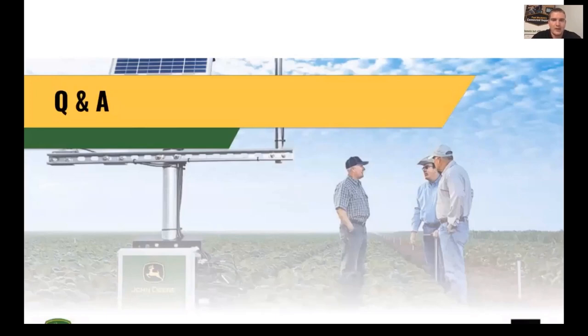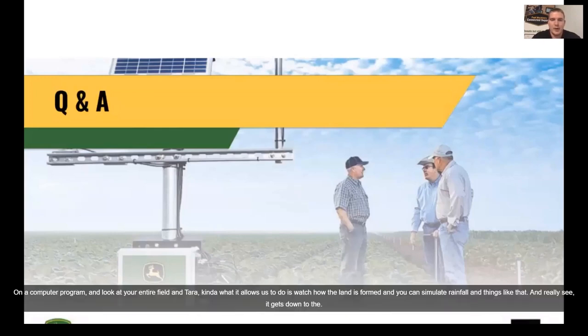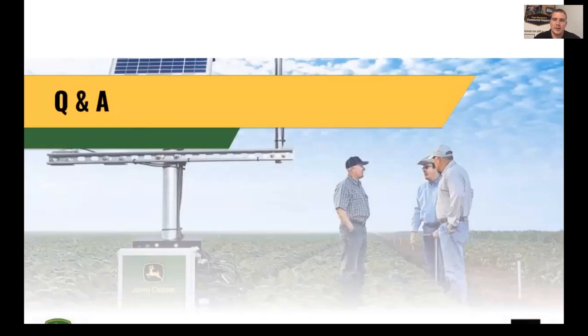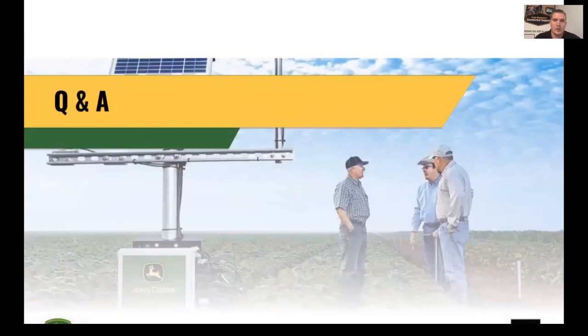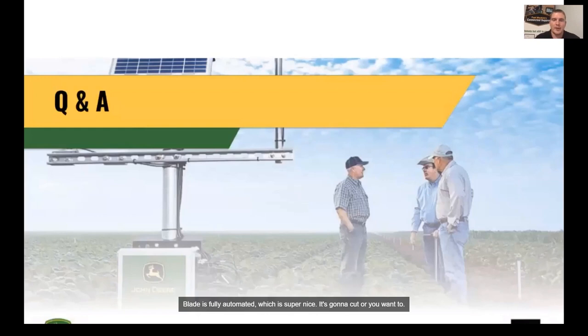What Terracotta allows us to do with the altitude software is bring that in on a computer program and look at your entire field. It allows us to watch how the land is formed, and you can simulate rainfall and things like that. It gets down to the yards of dirt that you want to move, and you can really adjust for what you want to do in your field. It's as simple as taking that file onto your tractor, and then you just drive back and forth until you achieve the right grade, and the blade is fully automated, which is super nice. It's going to cut where you want to cut, and it's going to fill where you want to fill, and you don't have to worry about a thing.